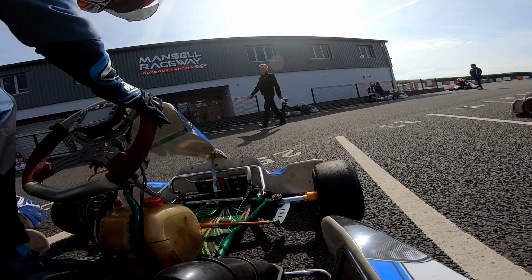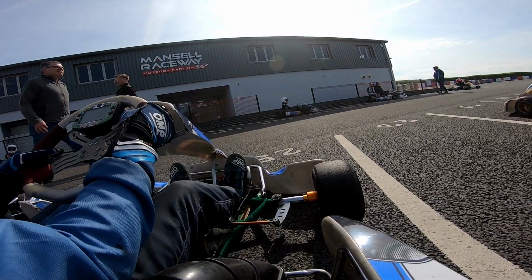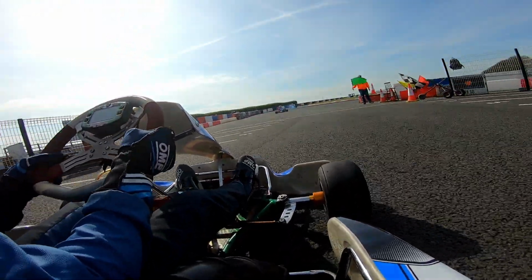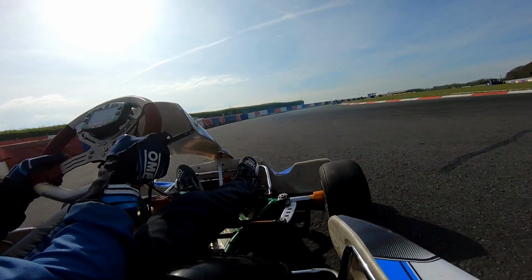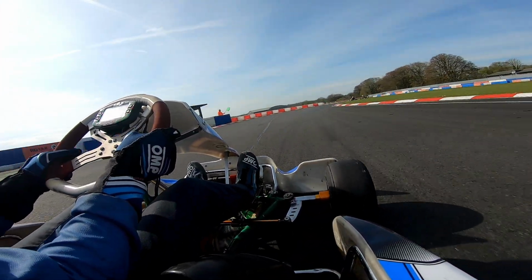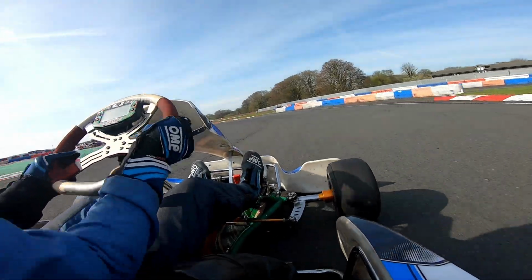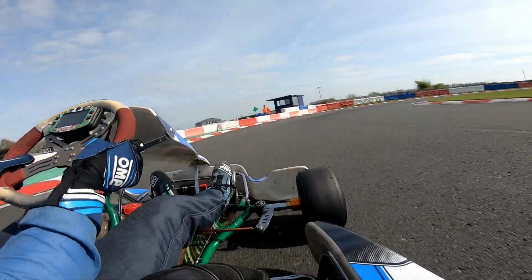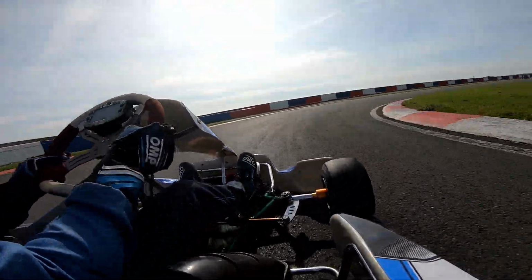So now we move on to session number 2. As you can see, we jump straight back in the car. Again, I kept it on the same sprocket. I did decide after this session that I would change it to an 80, just for the fact that sadly it was pretty hard to drive and keep up with people with a 75 sprocket. I said 74 before, I meant 75. So yeah, it was tricky to get out the corners, to be honest.